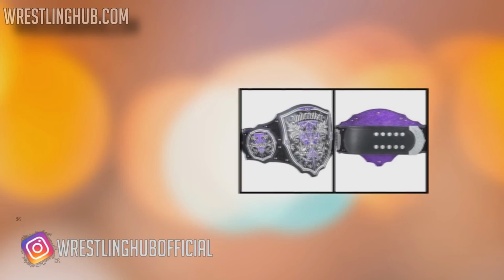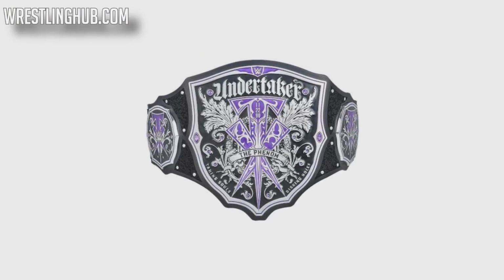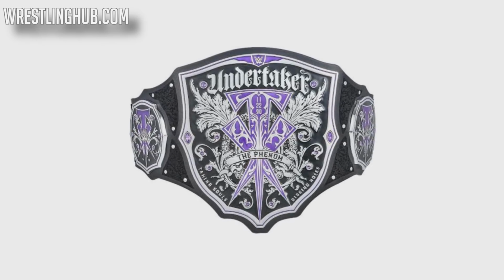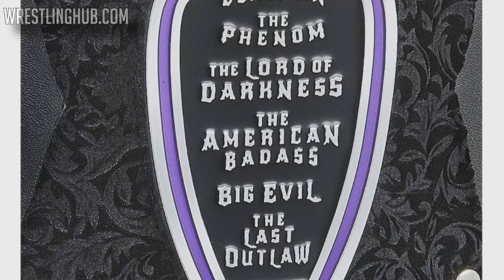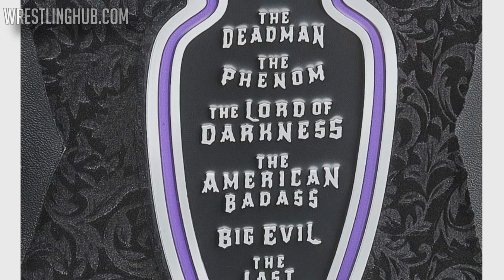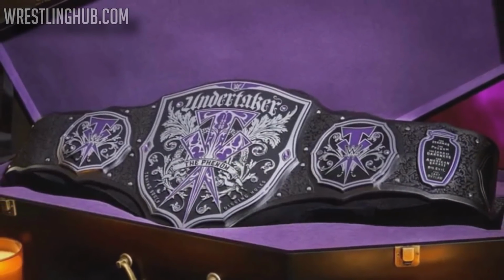The main plate has the Phenom's logo alongside the date of his debut. The side plates combine his and WWE's logo, and the belt also consists of 24 rhinestone gems for each of Taker's WrestleMania victories. To top it all off, the belt also has all the nicknames The Undertaker has gone by over the years. The title is listed for sale at $749.99.